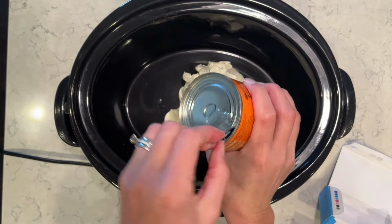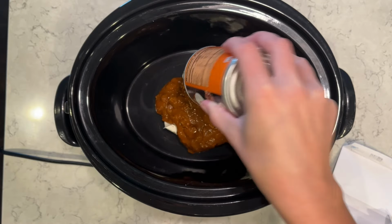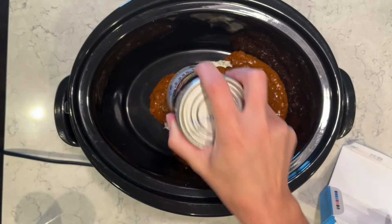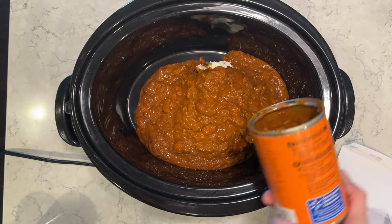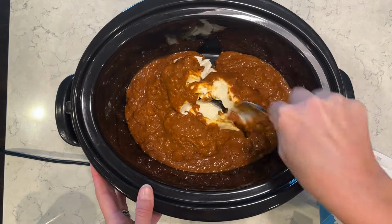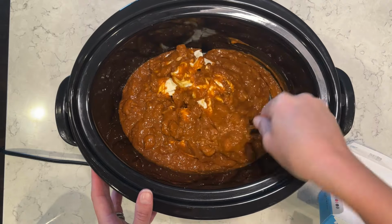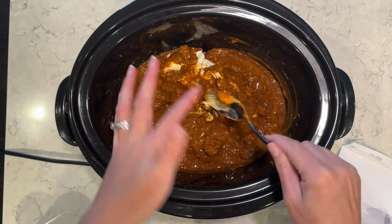2 cans of chili and 2 bricks of cream cheese, and it does not get any easier than this. I serve this with tortilla chips, and it is really delicious. So addicting. Whenever I make this, people are always requesting it, and it goes really fast. I'm just going to mix it a bit, and you can cook this on high for about an hour or low for 2 hours, and just keep it warm while it's being served. It is so good.